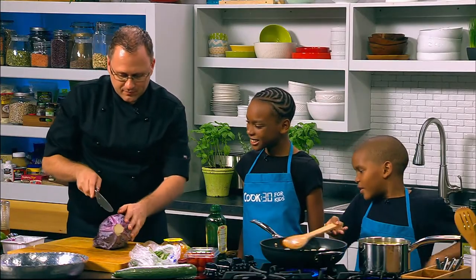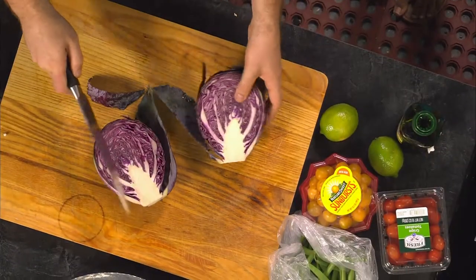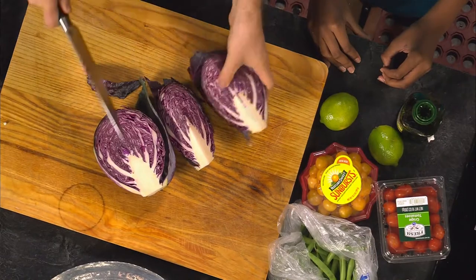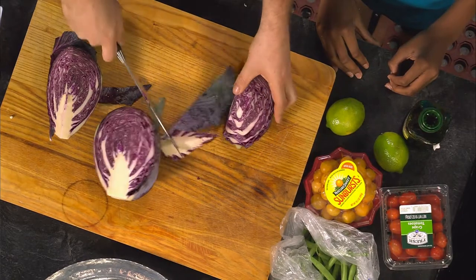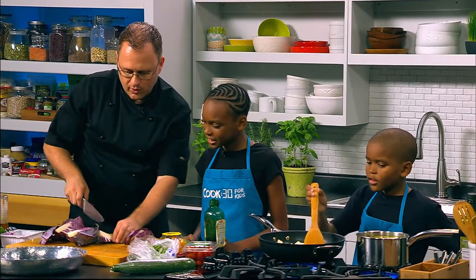So we're going to cut it there. And all we're going to do is just cut it into quarters. And we're just going to cut off the core there. As you can see, you don't want to eat that bit there. Yeah. And any leaves like that are kind of wrapped. Underneath is this beautiful purple kind of colour.